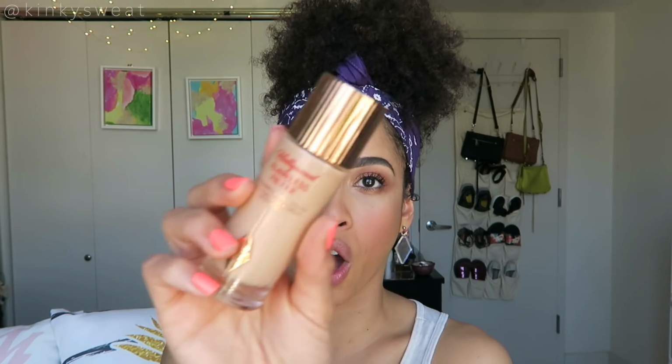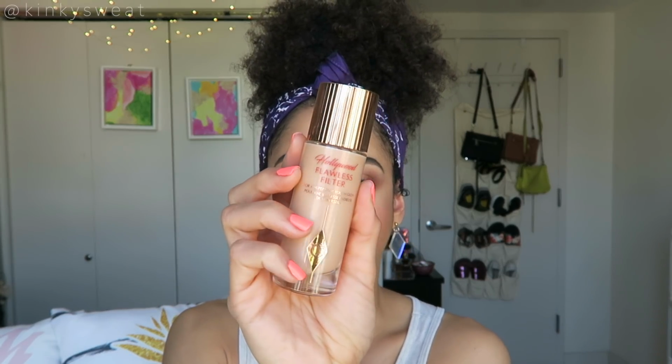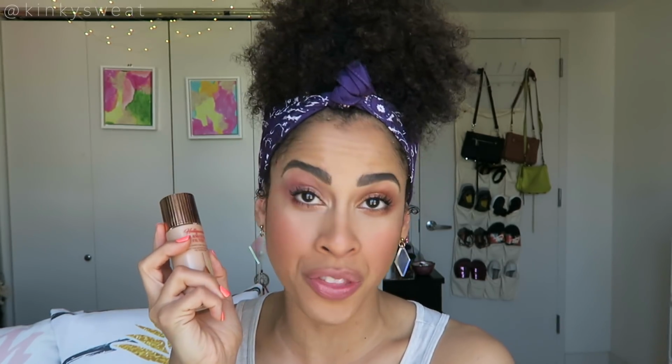Next up, I had my eye on this for a long time. Finally took the plunge and managed to purchase the Charlotte Tilbury Hollywood Flawless Filter, hailed by several for months now. I am late to the bandwagon, I know. This is in the shade 3 Light Medium.